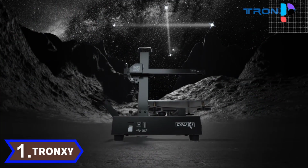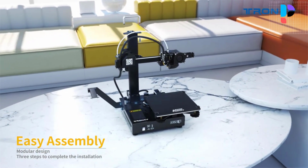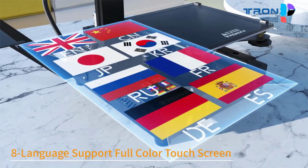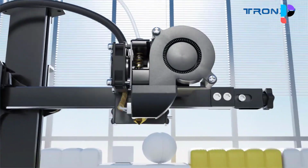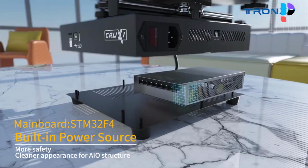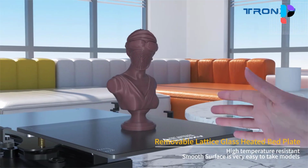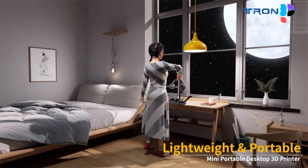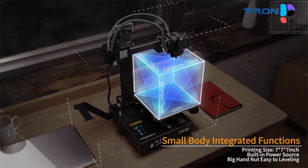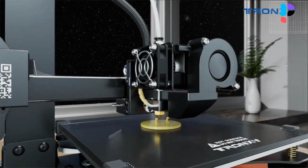Number 1. Brand name, Trunksy. Model number, CRUX 1. The Trunksy CRUX 1 Mini 3D printer is a new desktop portable printer specially designed for beginners, and weight is 5.8 kilograms. CRUX 1 FDM 3D printer is a 95% pre-installed device. Fast assembly, you can start the first print within minutes. CRUX 1 is a great small 3D printer for a novice hobbyist. It's also a good choice for creative and dream-seeking teens.